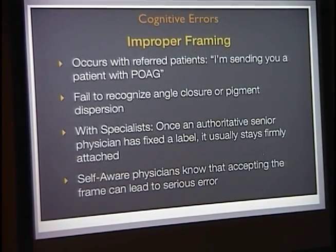Improper framing. This is an interesting one. This occurs with patients that are being referred to you. So if somebody says to me, I'm sending a patient with primary open angle glaucoma, I may just accept that frame and fail to recognize that this is indeed an angle closure patient or a pigment dispersion patient. And it often occurs with specialists. Once an authoritative senior physician has fixed a label on a patient, it usually stays firmly attached. And self-aware physicians should know that accepting the frame can lead to serious errors. So when you receive a patient who's been labeled, start over and try not to fall victim to this framing effect, which is quite common.